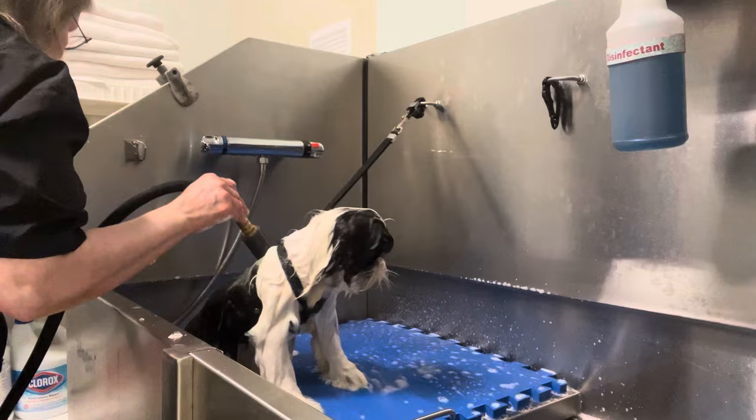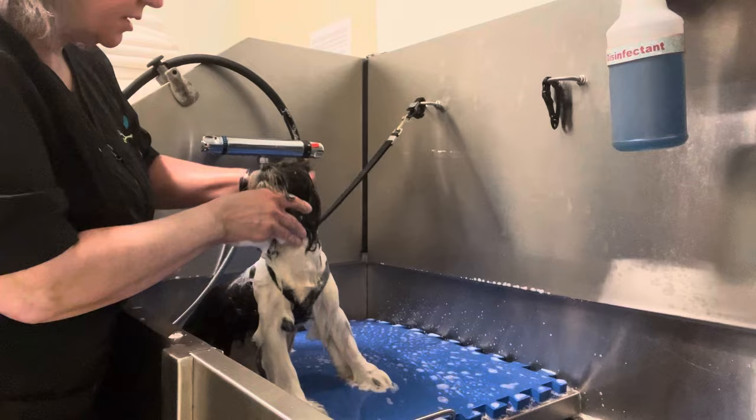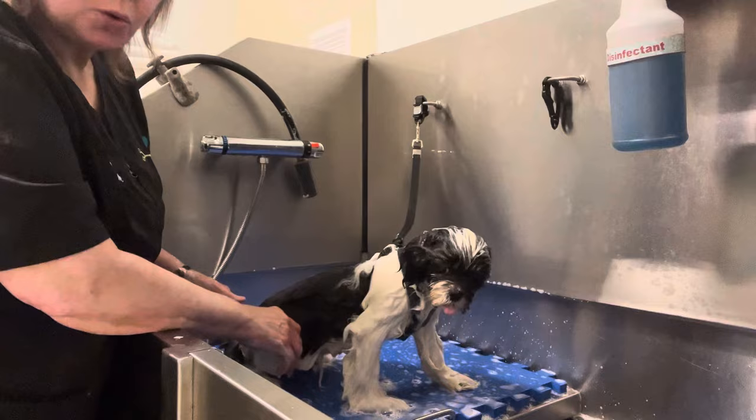So you also heard how vocal this one was while I was working on his brother. And like I said, these dogs are sentry dogs. They bark and alert if they consider something might be hazardous. So, you know, that was normal behavior for the Lhasa.